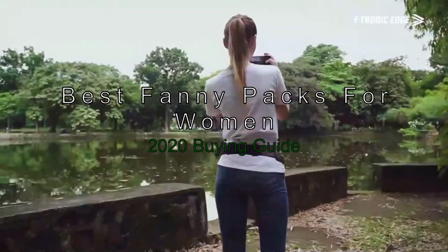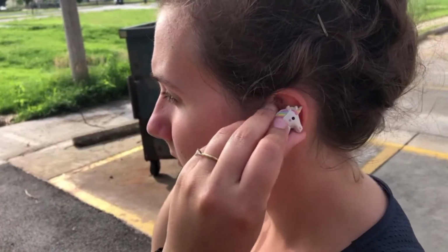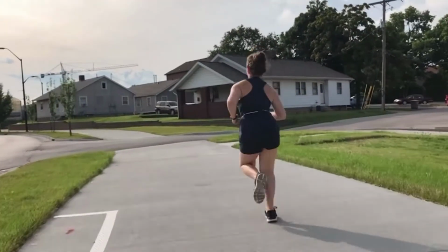The Best Fanny Packs for Women 2020 Buying Guide. To help you find the perfect fanny pack for women, we have compiled a list of bags that are exactly what you need for your next trip.